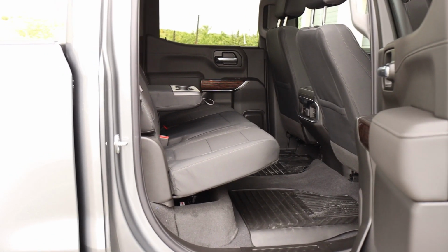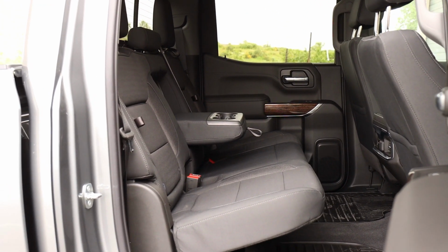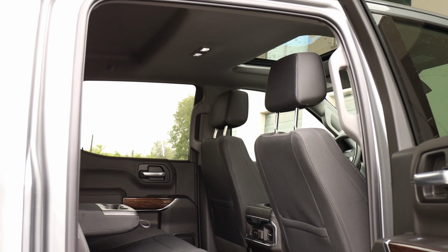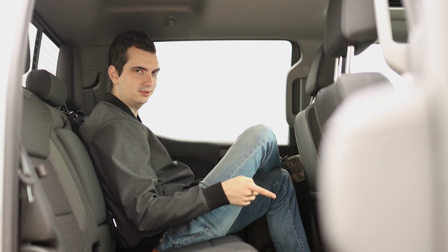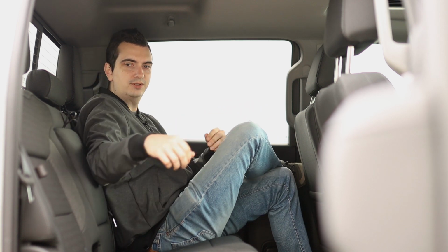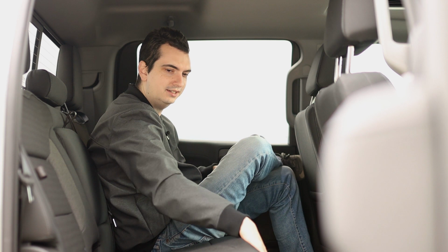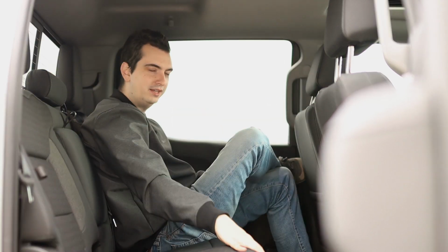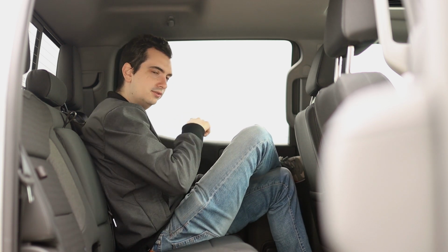The only thing is, it's quite dark back here, because the Sierra and the Silverado twin do not come with a panoramic sunroof like the Ram or the F-150. Instead, all you get is that dinky little regular sunroof. You do get USB and USB-C ports. You do get cup holders. There's also a little hidden storage here, and also where I'm sitting. And the seats do fold up 60-40 for more storage underneath. And if you go for the Denali trim, you do get heated seats here and where I'm sitting.